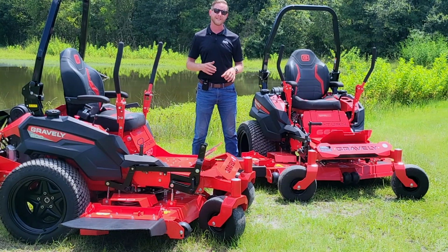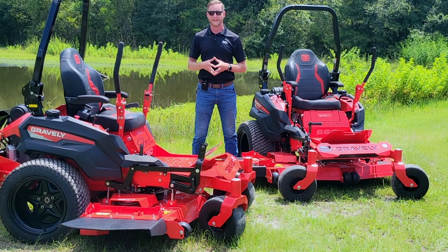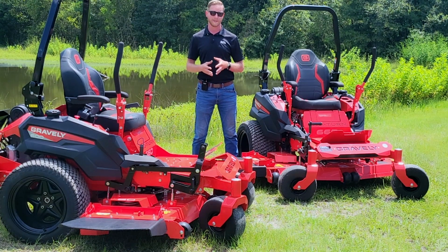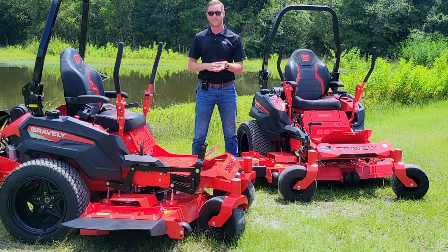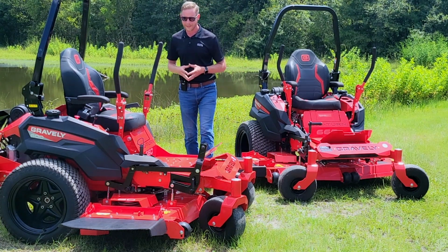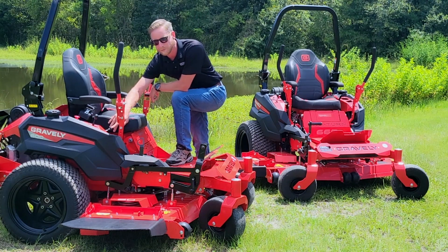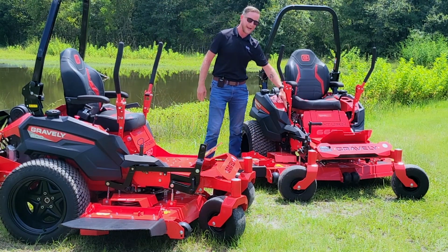Let's take a look. So to start off with, let's talk about what makes these two versions of the 660 different. Now there's not a lot here that's going to be different between these two models. Really the only change is going to be in the engine. So with the 660s, you're going to get your choice of a Kawasaki FX1000 or the FX1000 EFI. We can actually see here on this FX1000 version, we are going to have a manual choke here, but on the EFI version, that's actually absent.